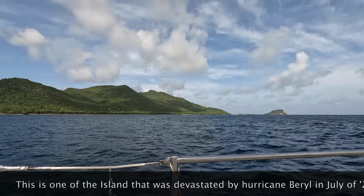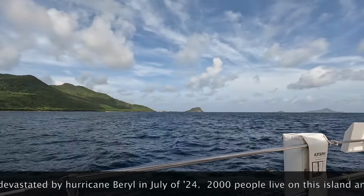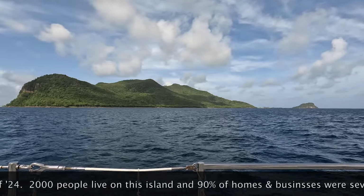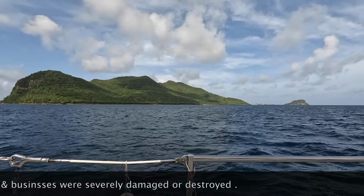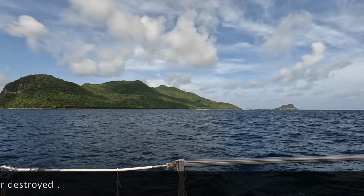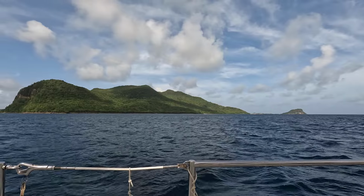A little bay that we were just at, and then there's another right there, another anchorage, and then around the corner. But a lot of land that there's nothing on. When you look up at this side of the island, kind of interesting. Very poor island.